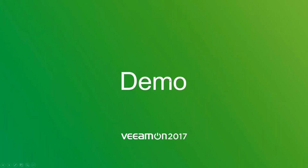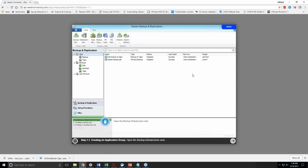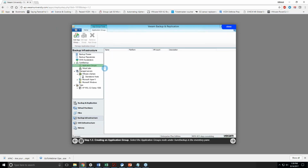So let's go to the demo real quick. As we see here, I've got our Veeam Backup and Replication pulled up. We're going to go ahead and create an application group. Backup infrastructure is where most of this configuration is going to live. We're going to go to application groups, and as we see on the right-hand side here, we currently don't have any groups created. So I'm going to go add a group.